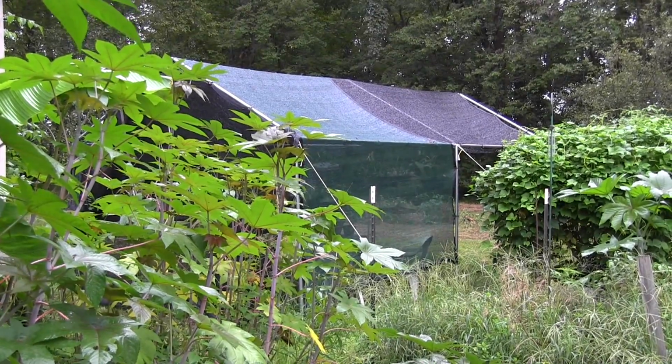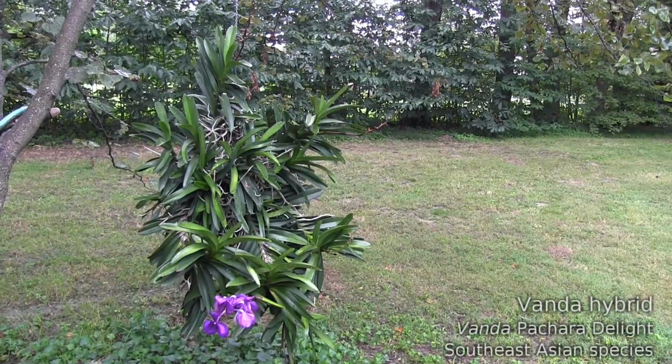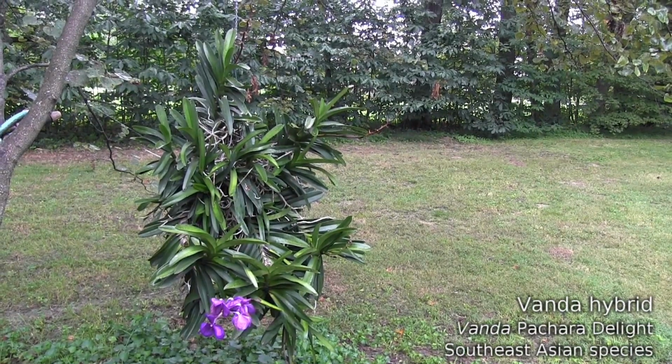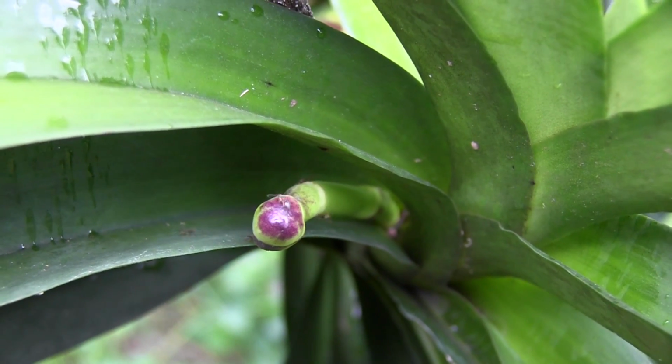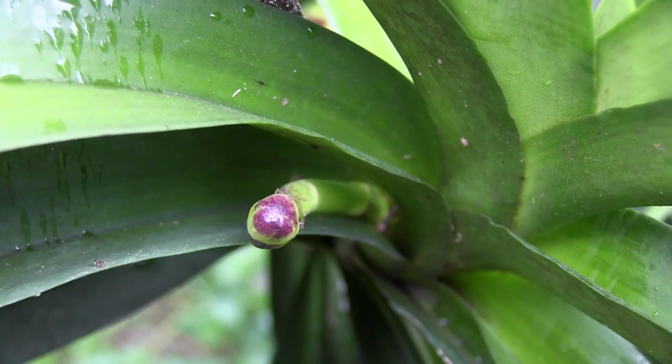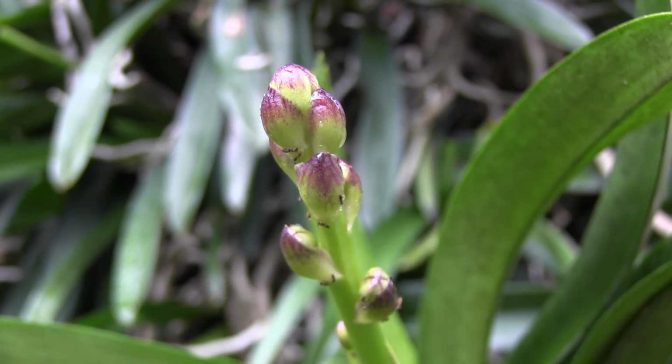If we go outside, it's a similar story. There's a lot of growth happening, but not a lot of flowering. This Vanda, Pachara Delight, had several spikes, but the flowers have mostly fallen off. However, there are a few spikes that are starting to poke back out for round 2 of the summer flowering.